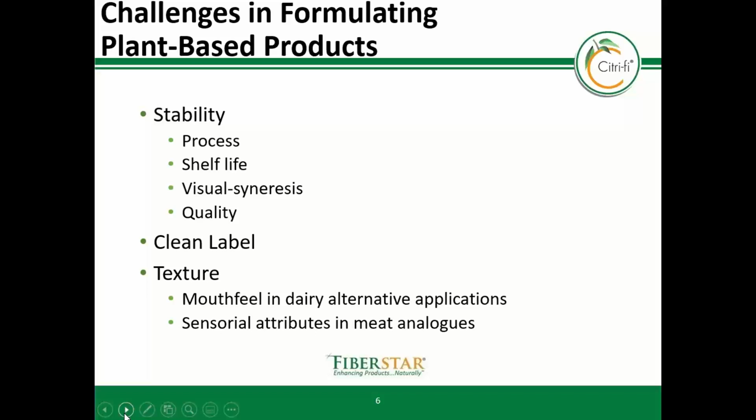There are several challenges in creating plant-based products. Stability may be compromised and require special processing to meet consumers' expectations on shelf life and quality. Consumers have historically expected some compromise in the flavor, texture, and appearance of plant-based foods compared to traditional products. But the true challenge is to create dairy alternatives that have the same body and mouthfeel, or meat analogs that have the same bite and succulence as the animal-based version. So on top of meeting sensory attributes, the challenge is to do all of this with natural, clean label, no E number ingredients.